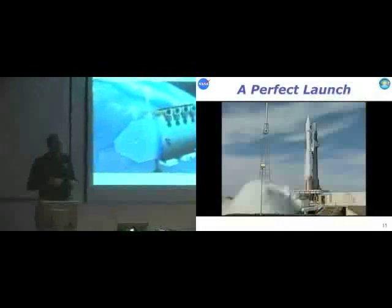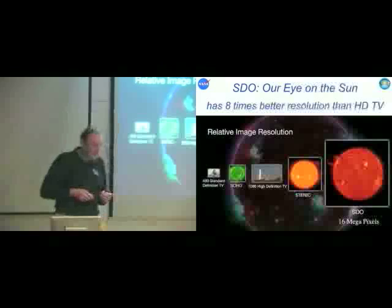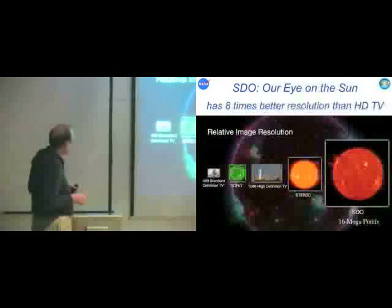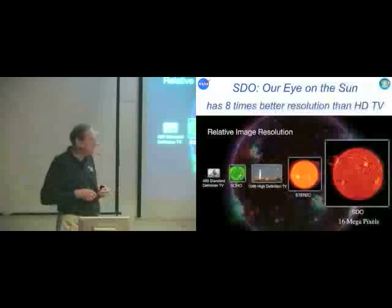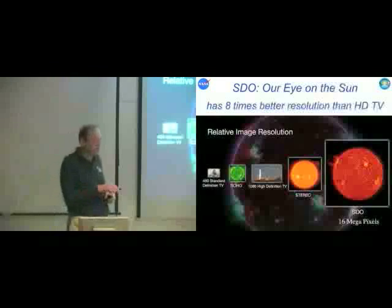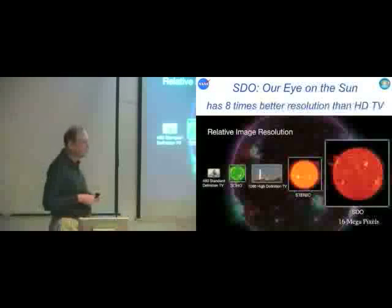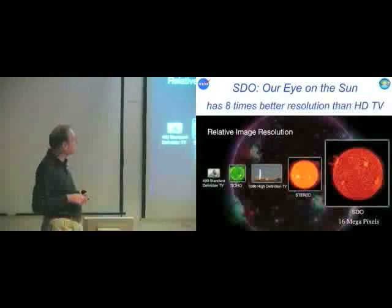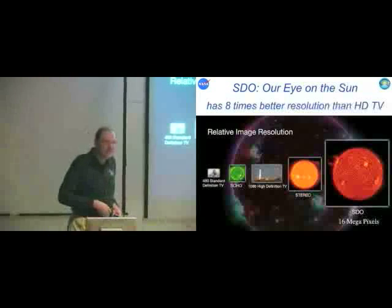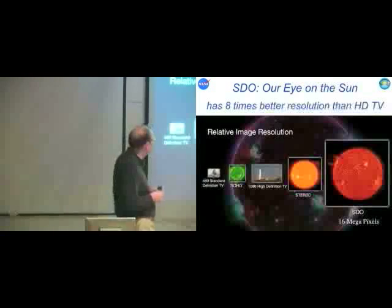So an interesting aspect of SDO is the large amount of data from SDO. When we first started defining the SDO mission was back when we were using SOHO, which has typically about 1K by 1K type images, 1 megapixel. This screen is about the same resolution. SDO is 16 megapixels, 4K by 4K, 16 times more information than this. I'm going to be showing you SDO movies, but to show it on the screen, I'm going to be losing 16 times the information. So you're not going to get the full quality of what's really being measured on SDO.